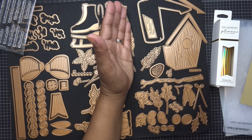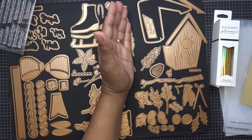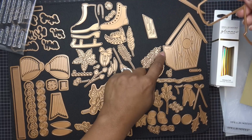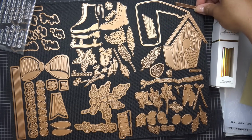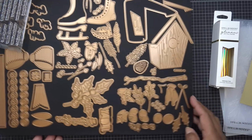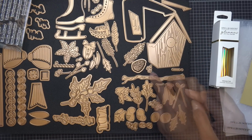So you have your little twig, or branch, that your little birdhouse will be on. I hope you can see this one has a little embossed area, so this is going to go on here like this, and then you have your accent pieces, so that's what we're looking at there. For the birdhouse, sprigs, pine cones. I love this kind of pine cone die where it has the inlay, but then also the background looks really lovely.